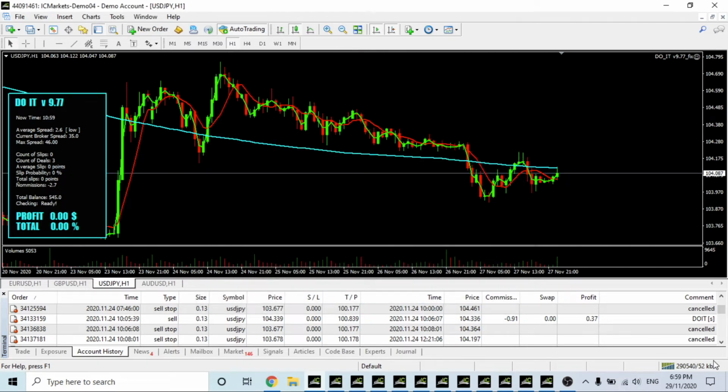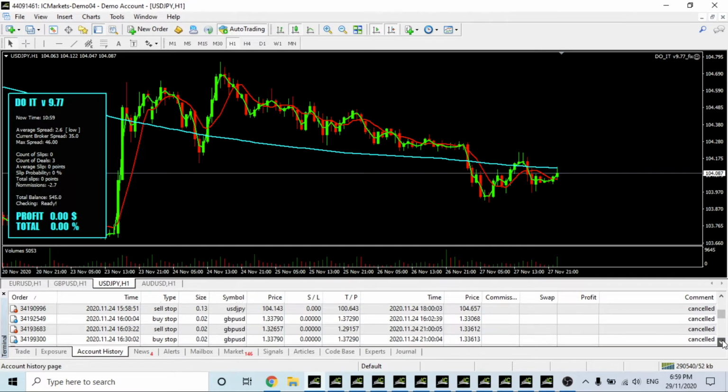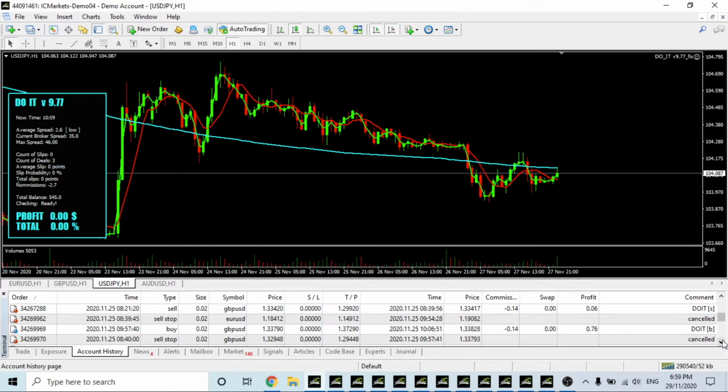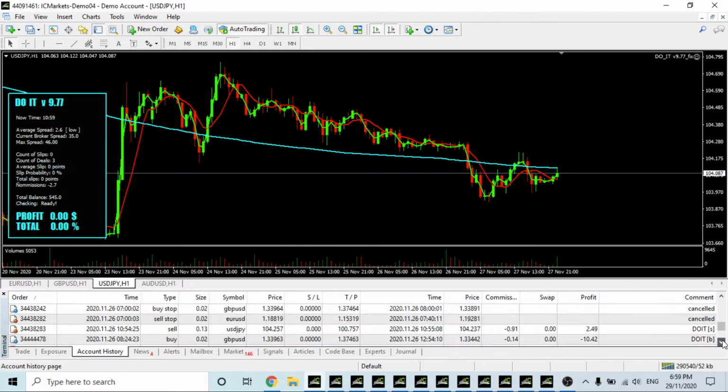So it made, that was a loss. No, $1.88. That's a bit better. That was a loss. So I've got lots of cancelled ones. 0.06 loss, 76, a little bit of money gained. $1.25, that is a little bit gained. $2.12 with a 0.91 cent commission, so it's $1-ish. You know, like a little bit.